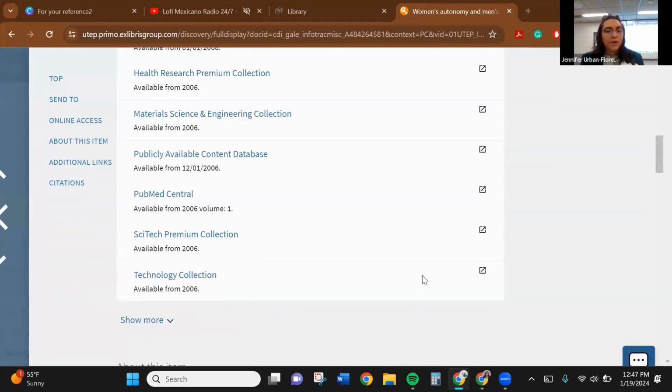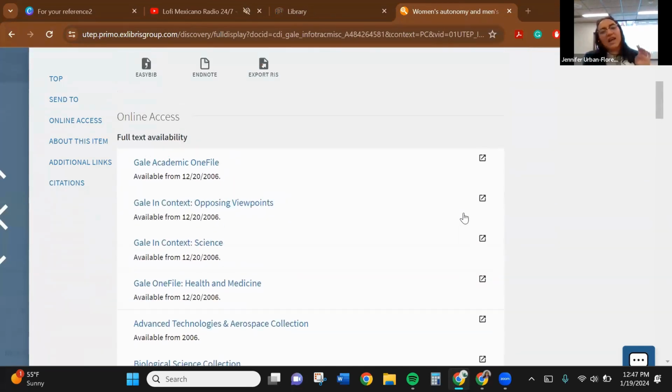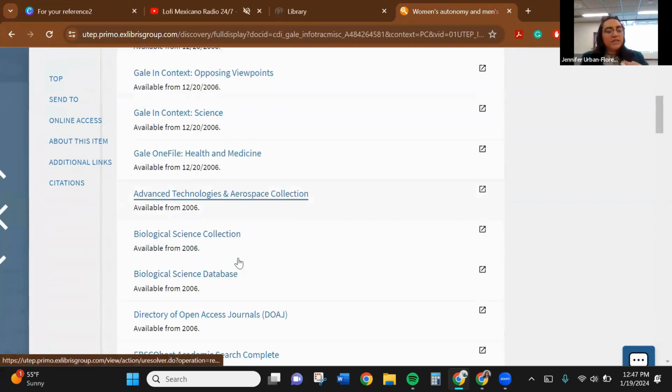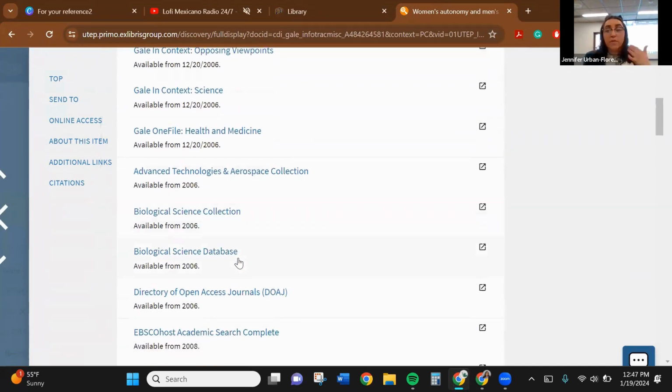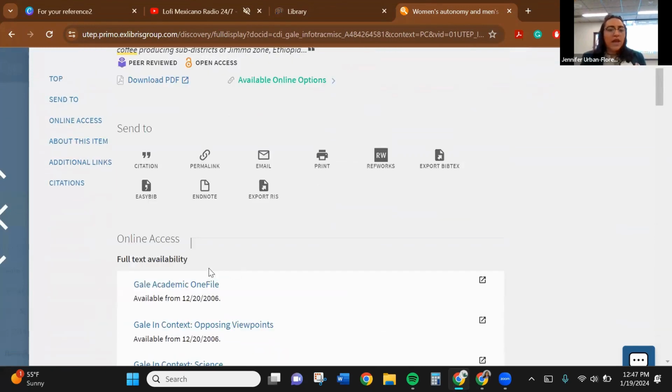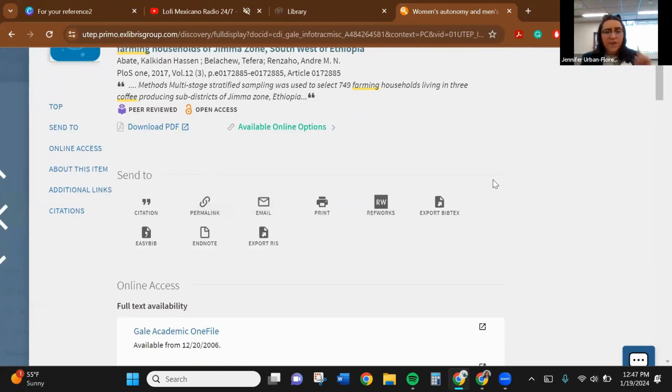Okay, so I like this. I think it's awesome. I can click available online options and I get to see where this is coming from: all the different databases that I have access to where I can read this. I can click on the first one and play around with it. But I do want to show you a few other things.